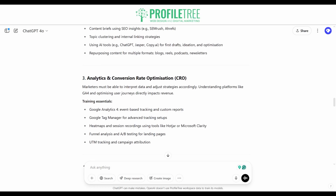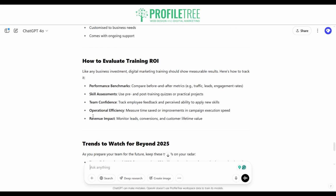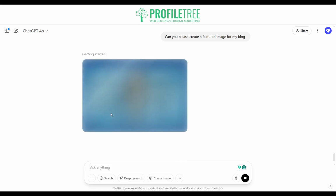So it's provided us with information. So perfect, I can work with that now. Now I'm going to ask it as well, can you please create a featured image for my blog? And the great thing about this is, yes, it will create that image, but you can also resize it using ChatGPT. So if you need it to be, let's just say 1080 by 720, you can go ahead and do that, and that will resize the image for you.